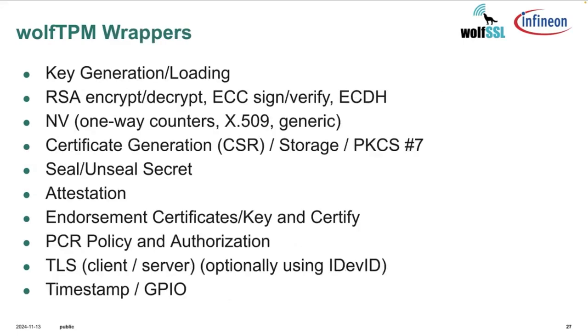And we have wrappers to simplify all of these. We have TLS examples, examples for how to do the certificate validation on endorsement, so the whole certificate chain of endorsement, and generation of certificate signing requests associated with a TPM key. All of it, it's out there.